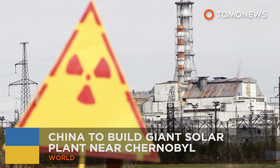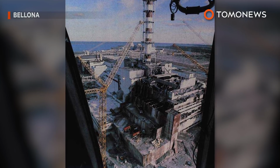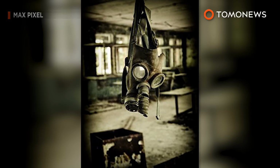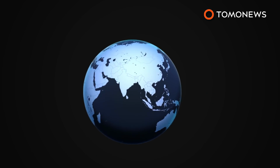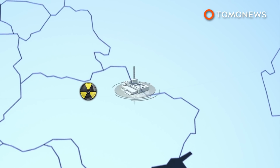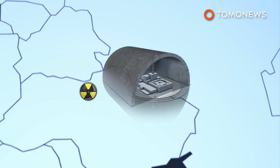Hello, summer. Goodbye, nuclear winter. Once the site of the world's worst nuclear disaster, Chernobyl is now undergoing a makeover that will turn it into a source of renewable energy. Ukraine's Chernobyl power plant contaminated the region with radiation when it exploded in 1986, but is now being covered by a steel arch that will be completed in 2018.